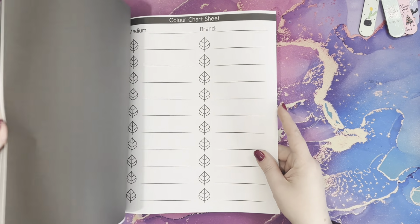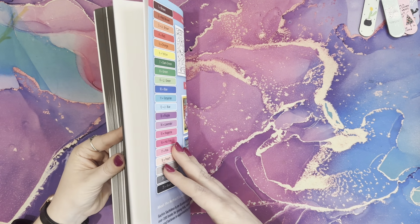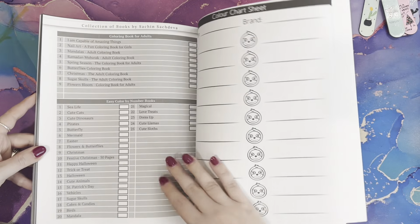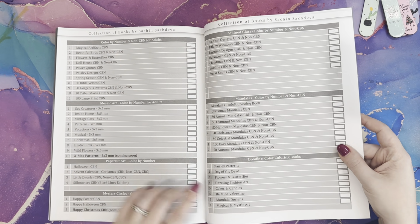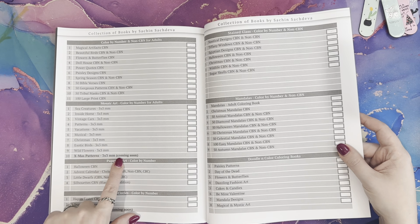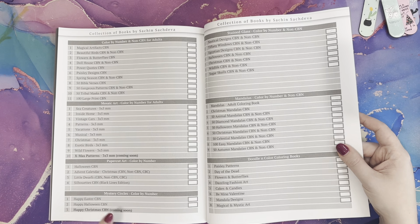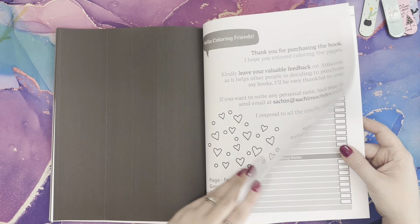Was there anything that he mentioned that was a new release? I know he started putting his new releases in the back of the book. So sometimes those are fun to see, like what's coming out. I hadn't even looked at that. Christmas patterns, the 3x3 coming soon, which I'm pretty sure he's done. Happy Christmas Color by Number, the Mystery Circles. I'm sure that one is already out as well.